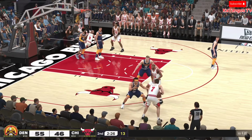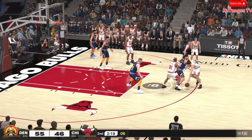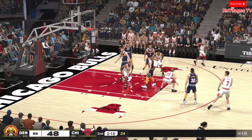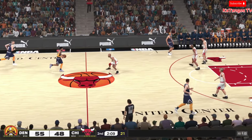Kukoc against Gordon. Rodman with a screen on Gordon. Come to me. Outside, Kukoc. Just 5 to shoot. Over Gordon, and with that, the Denver lead is cut down to 7 on the bucket from Kukoc. Kukoc has got 10 points in the game.